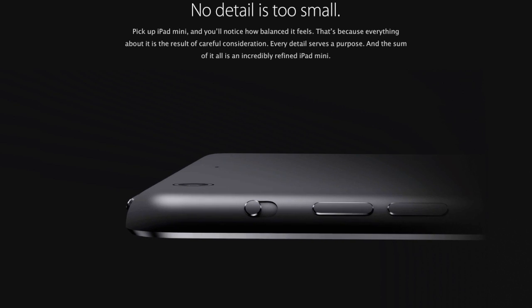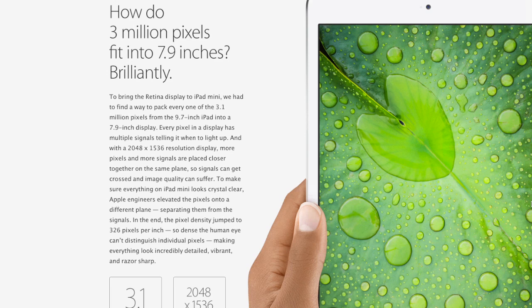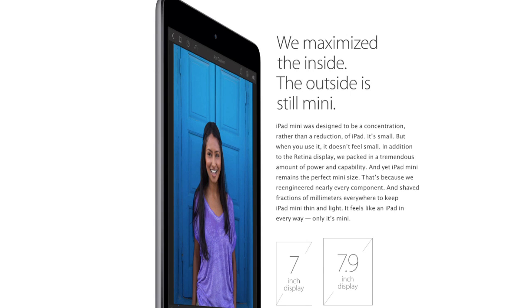The big change with the Mini is the display, and that's great. I didn't get the original Mini because it didn't have a Retina display, but I'll for sure be getting this one. Oh, and it also comes in a 128 gigabyte model.